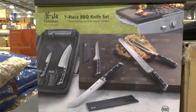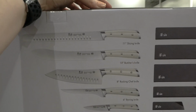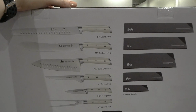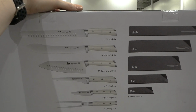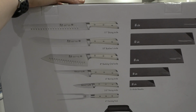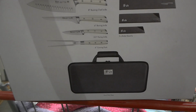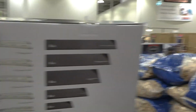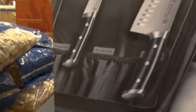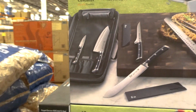So it's a hard shell bag and knife sheaths included. So I grabbed one down. You get an 11-inch slicing knife, and they all come with the guards, right? Then there's a 10-inch butcher knife, an 8-inch rocking chef knife, a 6-inch boning knife, a 3.5-inch paring knife, and a 6-inch carving fork. And then you get the hard shell bag that you can kind of store everything in, which you can see in the picture there, how everything has a little slot. Oh, and they're actually labeled. Oh, isn't that neat? That's really handy, because then you know exactly where they go.